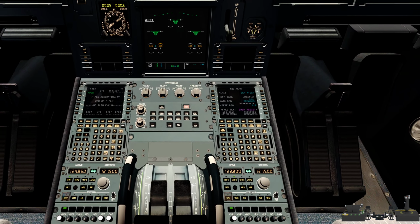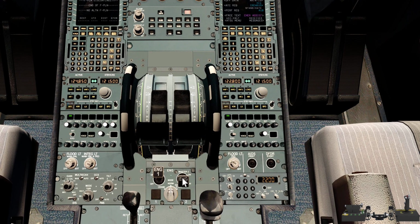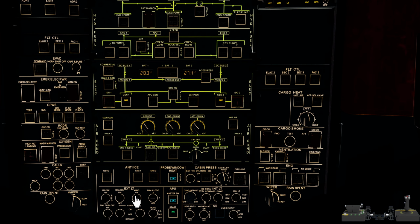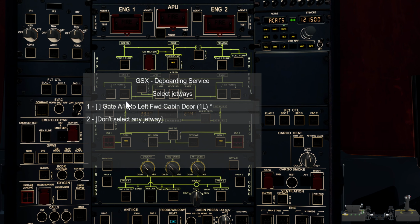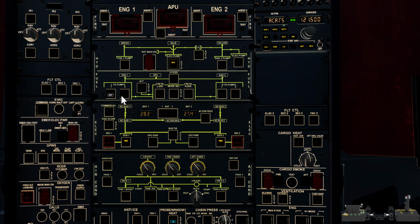APU, I heard it cut over. Yes, it is available. Kill 2N1. Lock the flight deck door. Beacon off. Signs off. And we can get the fuel pumps.